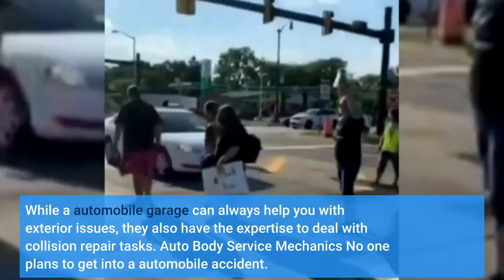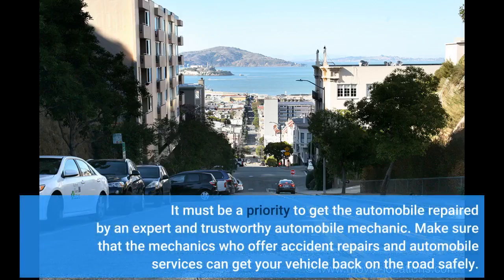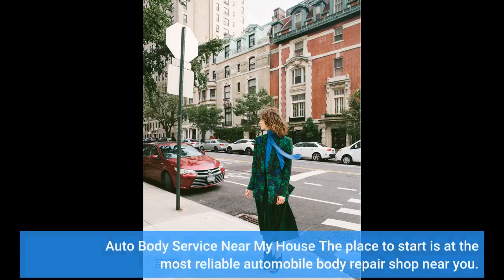Auto body service mechanics. No one plans to get into automobile accident. It must be a priority to get the automobile repaired by an expert and trustworthy automobile mechanic. Make sure that the mechanics who offer accident repairs and automobile services can get your vehicle back on the road safely.